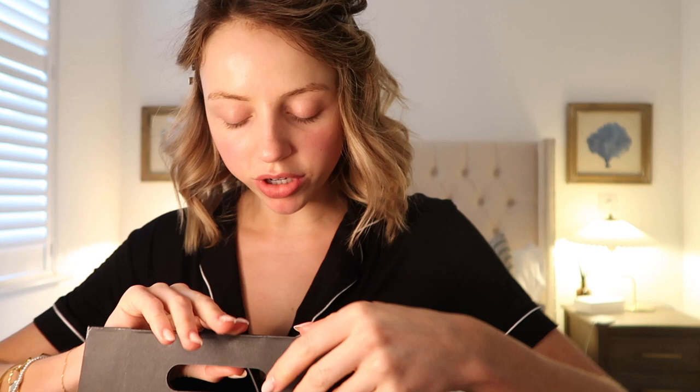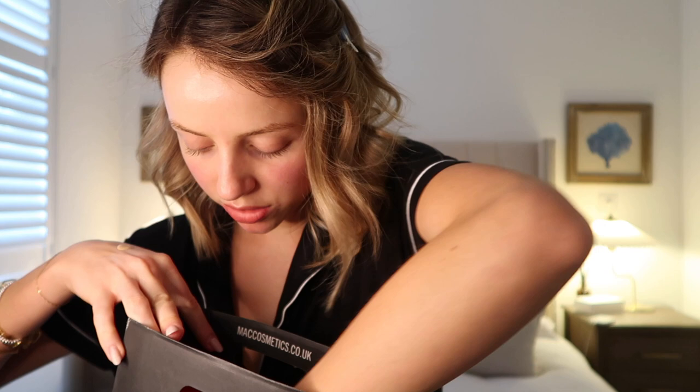Actually, I keep not using it, but I've been sent some products from MAC to try, so I feel like I should get them out to give a go. It's when I went the other day to meet them and get my skin tested. Should I try the foundation? I'm gonna put some lip balm on though.